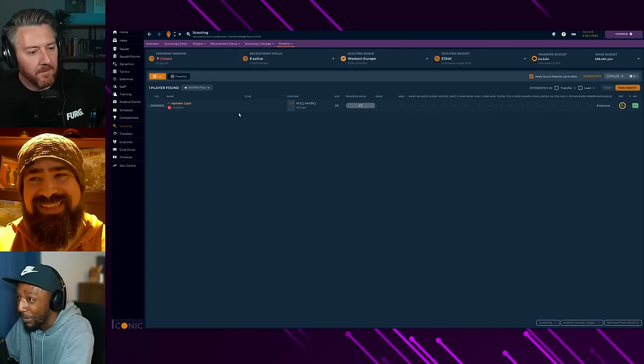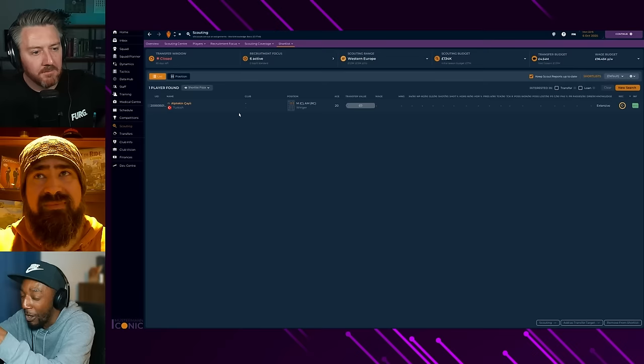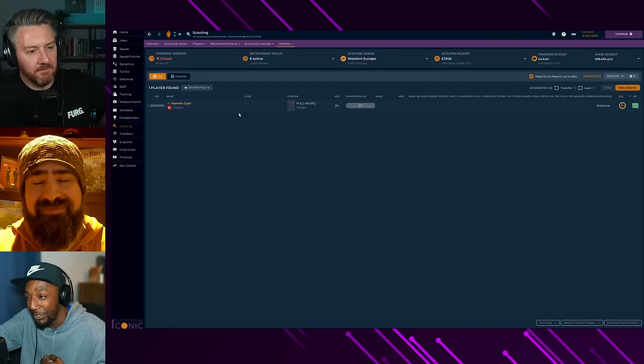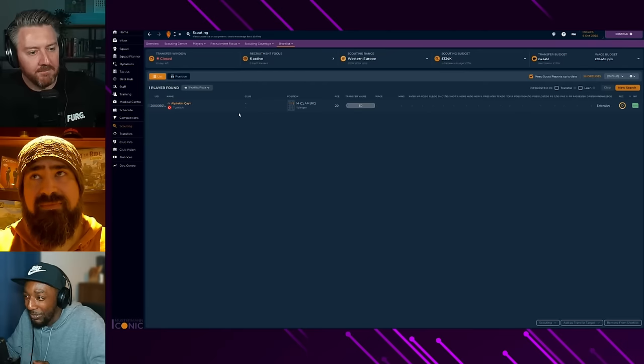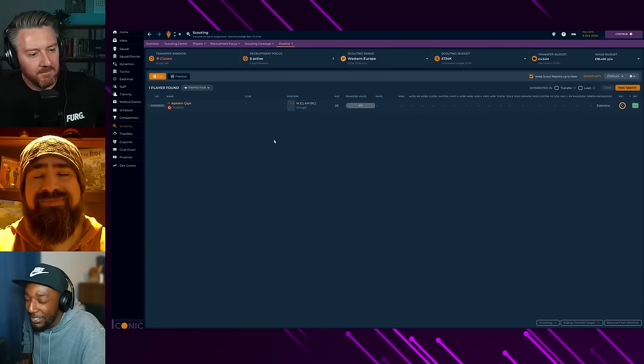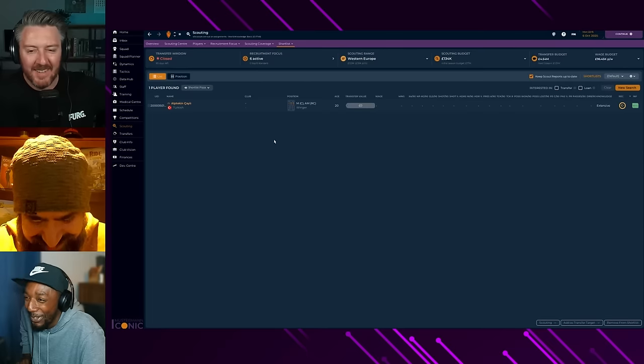So for me, when I'm doing my player search, I've got my whole view perfectly set up how I want it. And then it goes to shortlist, and I think, yeah, let me import it. And the game says, nah. And I have to do it all over again.